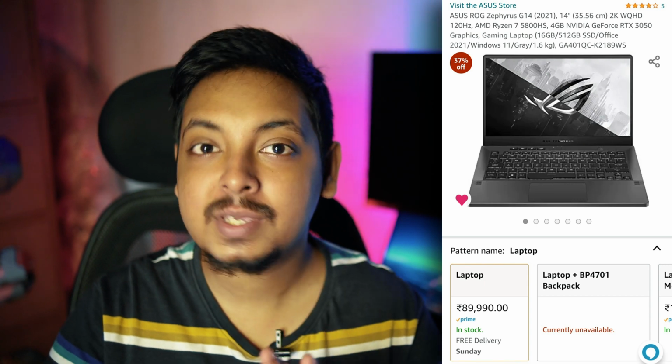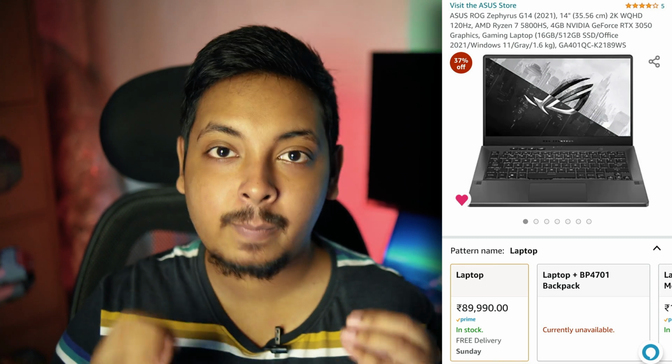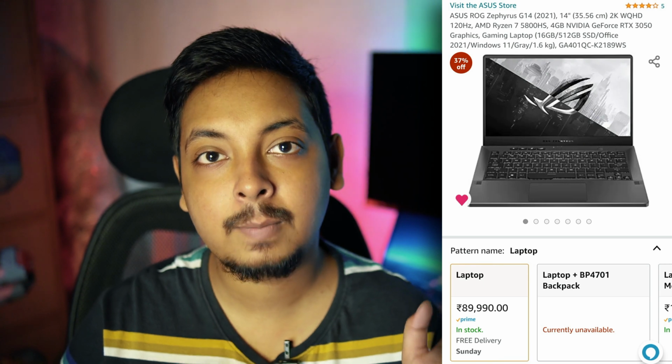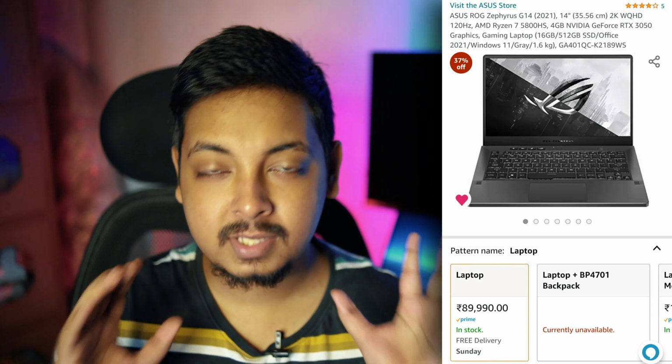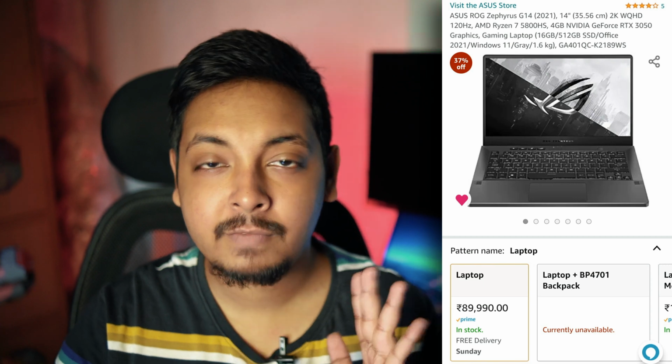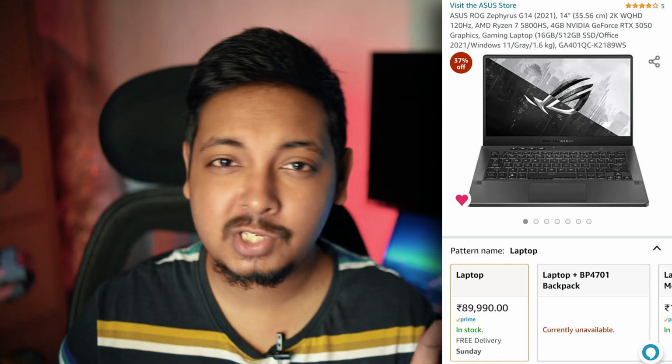Alright, next we got the Asus Zephyrus G14. This one is the Ryzen 7 5800HS with the RTX 3050 at 90,000 rupees with a Quad HD 120Hz display. So this one again is a specialty laptop. You cannot compare this with other laptops in the same price category, because this one is a 14-inch powerhouse. Very slim chassis, very small chassis, great display, RTX 3050 and a 5800HS, 16GB of RAM, and a weight of just 1.6 kilos. So the Zephyrus G14, everybody knows it, guys.